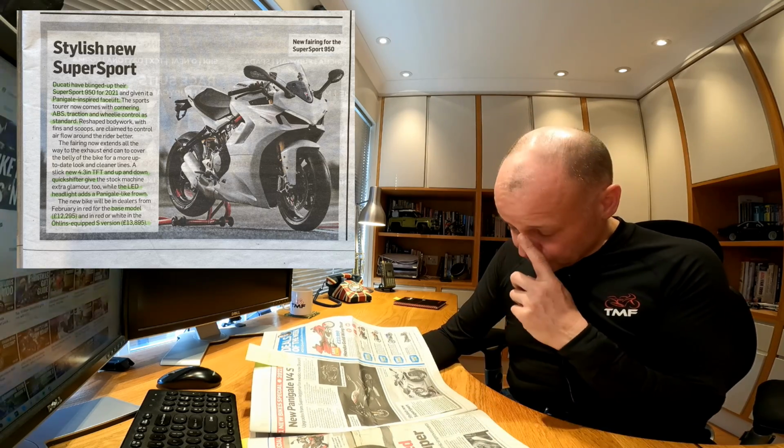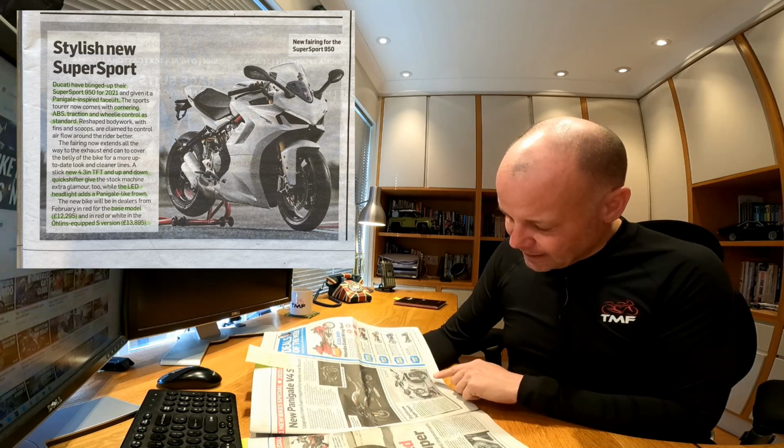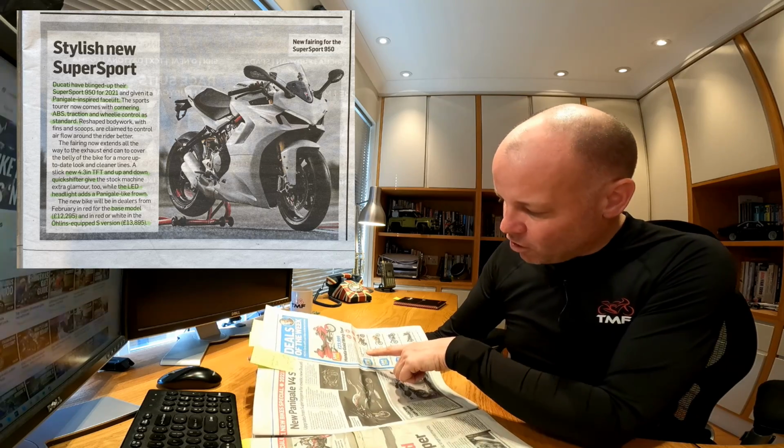When for 15 you could get the Panigale, the small one, the V2. Tricky choice, but again, looking much better now. Now I'm interested in the Super Sport. A lot to go on that. Oh, and if you want to pop as well, another one, this page is full of bikes I like.